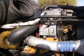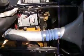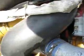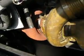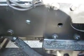Okay, now that we have the engine off, we'll continue with the video. We're here looking at the passenger side of the engine, folks, and what you're seeing is an unwashed engine. It has not been degreased at all. It's an unwashed engine, and folks, it's very impressive. It has very, very little of any kind of oil accumulation anywhere.